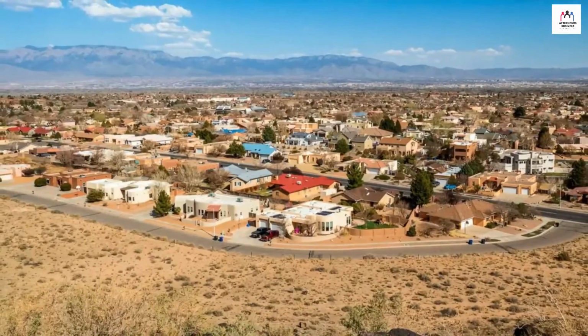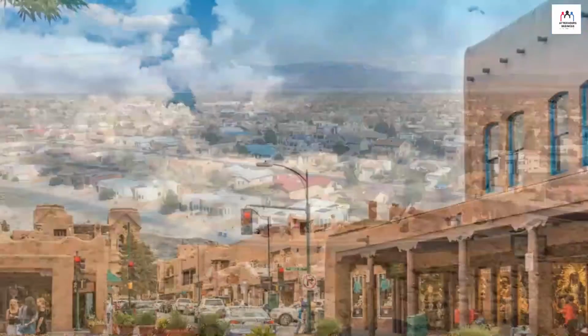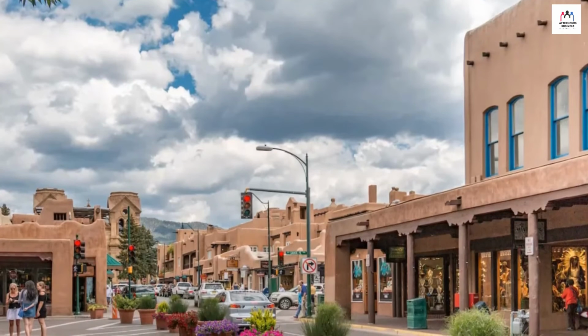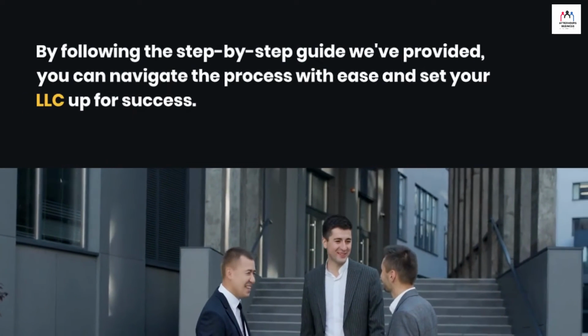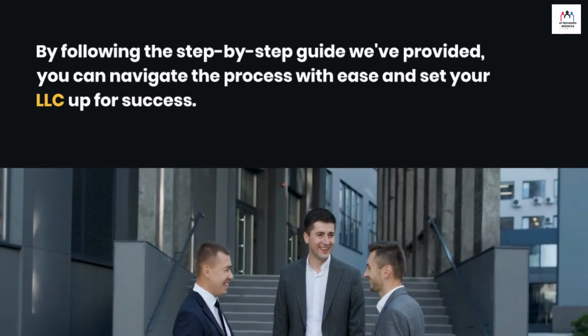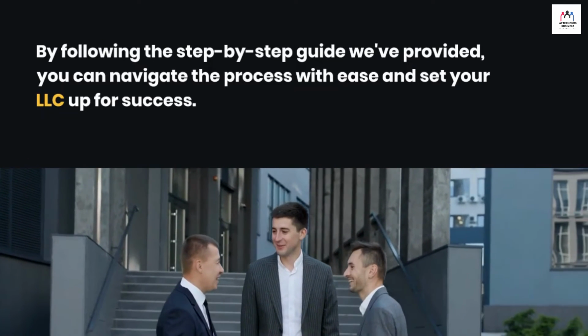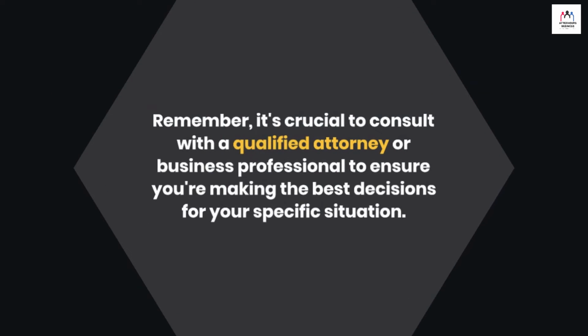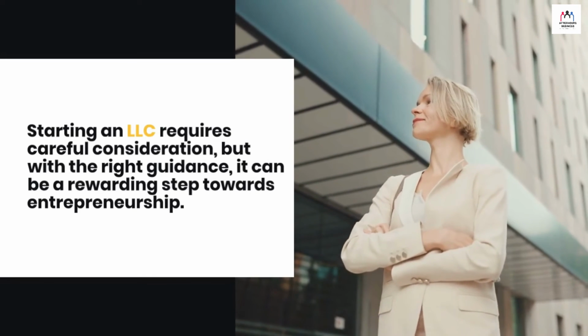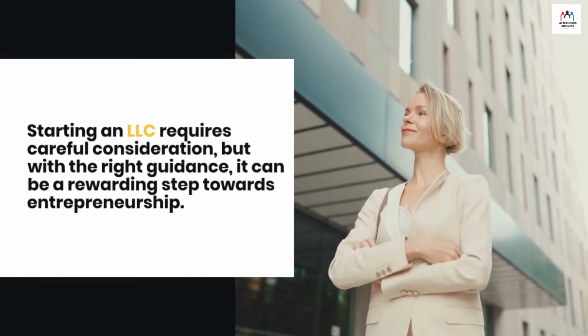Starting an LLC in New Mexico offers numerous benefits, including limited liability protection, flexibility, and potential tax advantages. By following the step-by-step guide we've provided, you can navigate the process with ease and set your LLC up for success. Remember, it's crucial to consult with a qualified attorney or business professional to ensure you're making the best decisions for your specific situation. Starting an LLC requires careful consideration, but with the right guidance, it can be a rewarding step towards entrepreneurship.